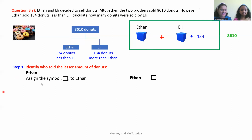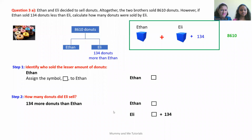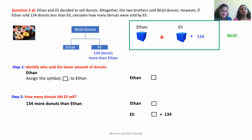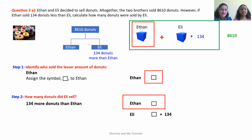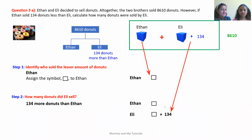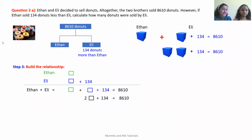Okay. So what is our second step? Our second step is to calculate how many donuts Eli sold. So how many donuts did Eli sell? Well, so far we gathered that Eli sold 134 more donuts than Ethan. So how much did Ethan sell? Some unknown amount, and we represented that by a box. So Ethan has a box. Hence, Eli sold the same amount as Ethan plus an additional 134. Eli sold Ethan's share, which is a box, plus 134 more donuts. Great. So Ethan's share looks like this, and Eli's share is represented like this: box plus 134.